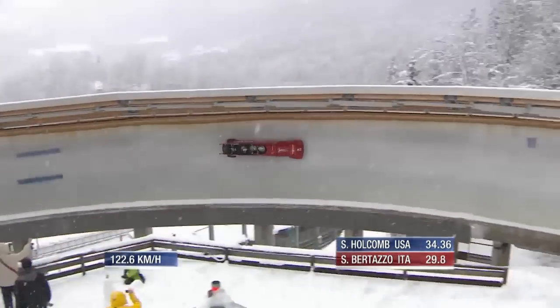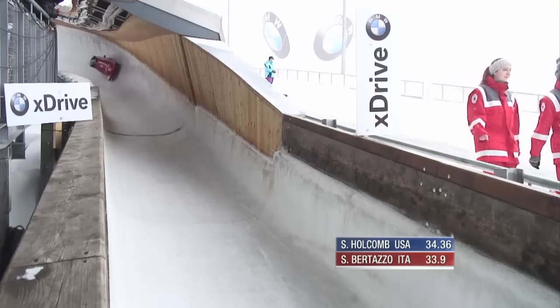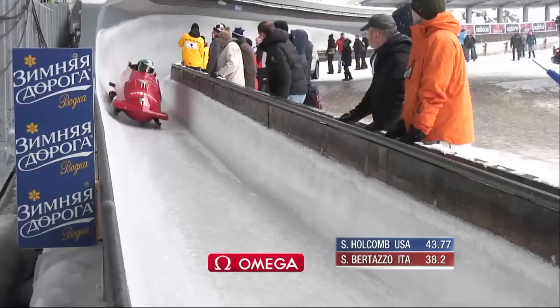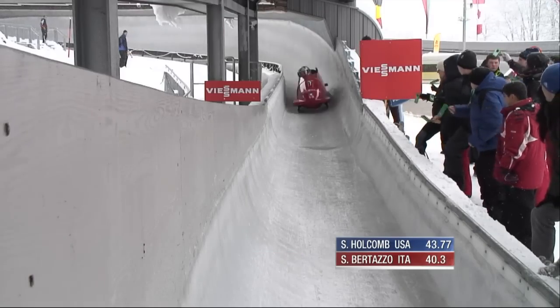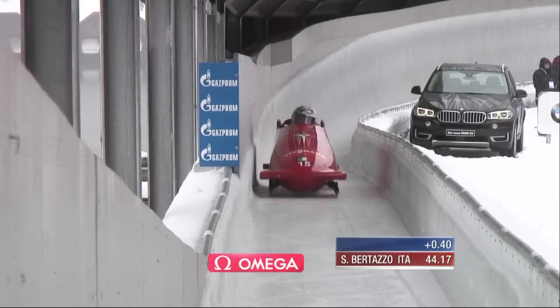And, you know, 122.6, not bad. All these just easy to come through here. Very close on speed from the Italians. Top 10 run on its way. Look how close everybody gets to this track. What an atmosphere. If you ever want to come to a bobsled race.